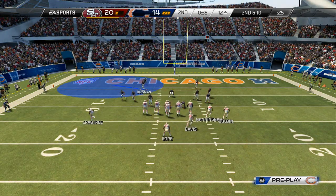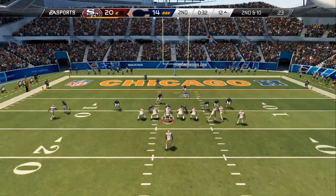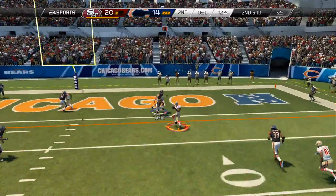it. Ohio! Hey, man, I got him all day. Steps on this play. Challenging.